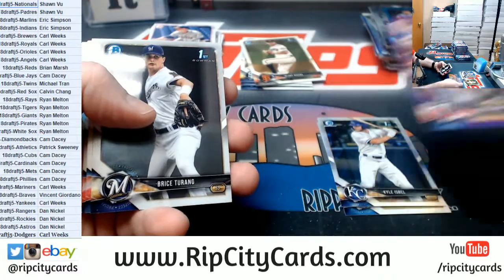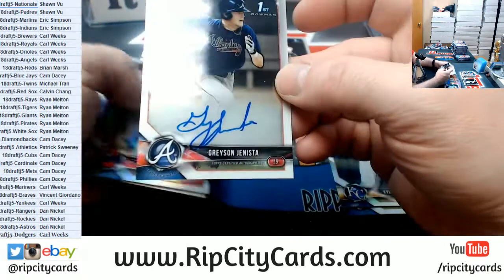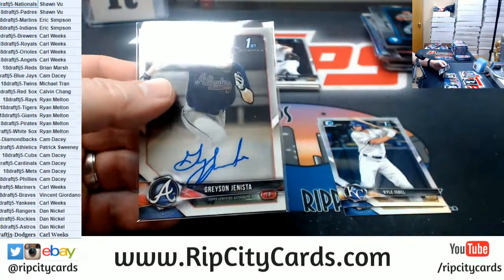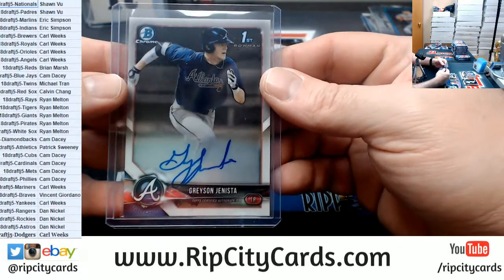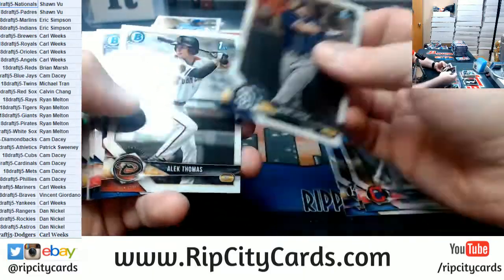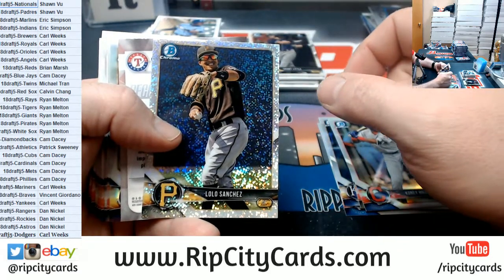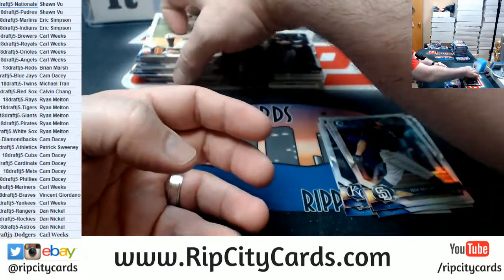Nick Gordon to 250, Twins. And there's your Braves. Yanista, first Bowman autograph. A Lelo Sanchez, sparkles. And for the Rangers, a Colwell. Oh, sorry. Thought I saw something else.